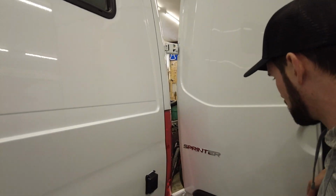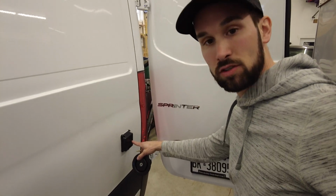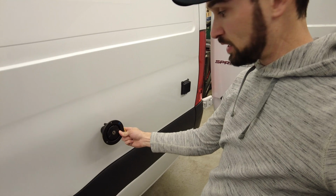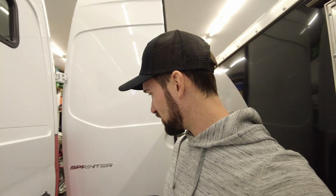You can see where our electrical outlet is. The water fill cap's going to go right around here. And that way we can just fill it up without having to open the back doors and run a hose in or anything like that. It'll make it easy. It's got a lock on the outside, so no one can go and put stuff in there. Yeah, should be pretty easy. I'm going to drill a hole from the outside where I know that I want it to go, and then we'll do the jigsaw, trace it all out on the outside.